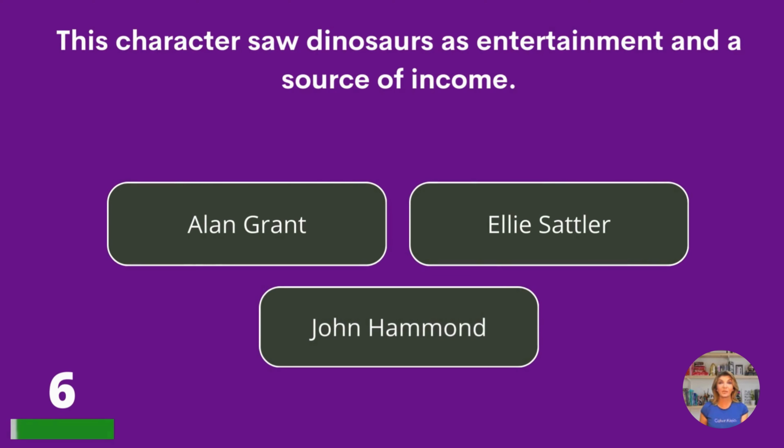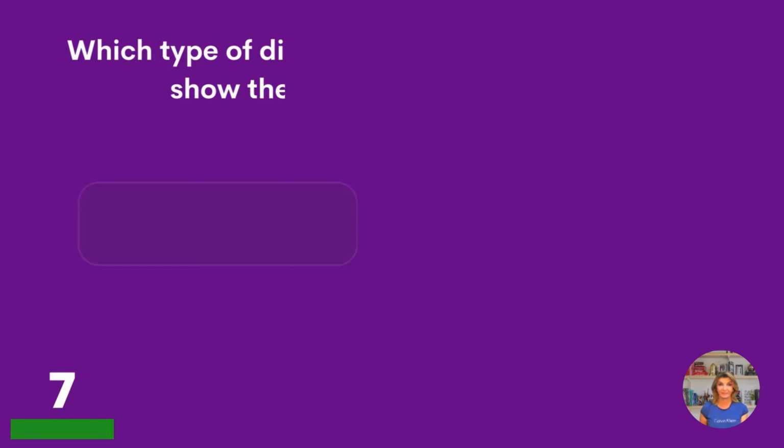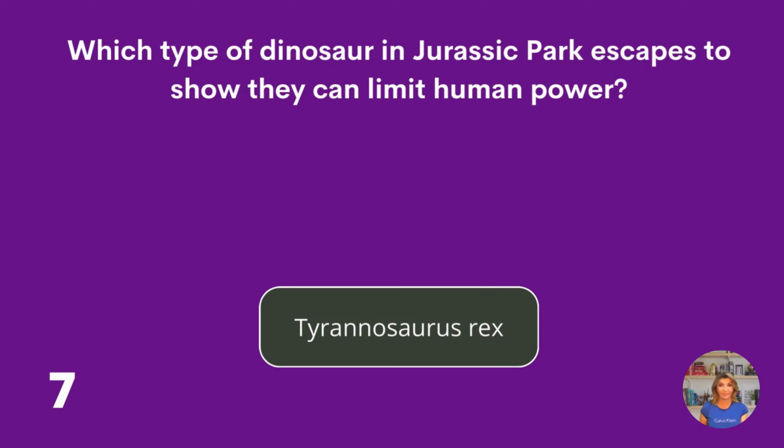This character saw dinosaurs as entertainment and a source of income. Alan Grant, Ellie Sattler, or John Hammond? John Hammond. Which type of dinosaur in Jurassic Park escapes to show they can limit human power? Velociraptor, Triceratops, or the Tyrannosaurus rex? The Tyrannosaurus rex.